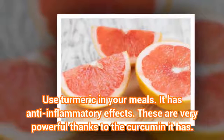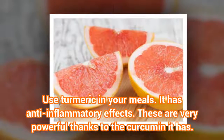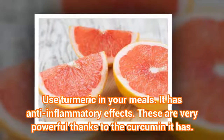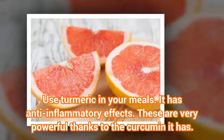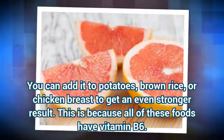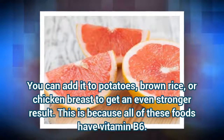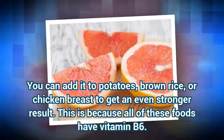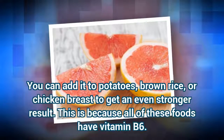Use turmeric in your meals. It has anti-inflammatory effects. These are very powerful thanks to the curcumin it has. You can add it to potatoes, brown rice, or chicken breast to get an even stronger result. This is because all of these foods have vitamin B6.